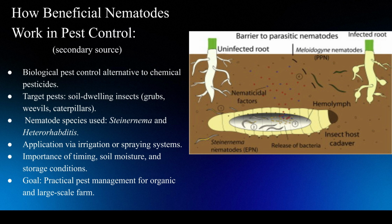Once applied to the soil through irrigation and spraying systems, the nematodes actively seek out pests, enter their bodies, and release symbiotic bacteria that kill the host from within. For these organisms to be effective, proper conditions such as soil moisture, temperature, and storage are essential. Additionally, timing is key. Applying them when pests are in a vulnerable stage of their development increases success.